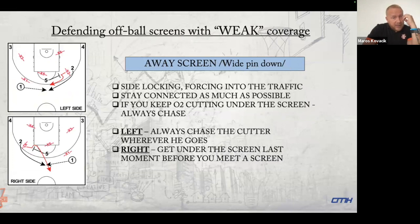Screen away. Again, I prefer side lock and again forcing into the traffic. If we keep 0-2 cutting under the screen, we always chase, always. We never go a different path as a cutter. From the left side, again, we always have to go with him, staying on his right side to force him into the traffic.